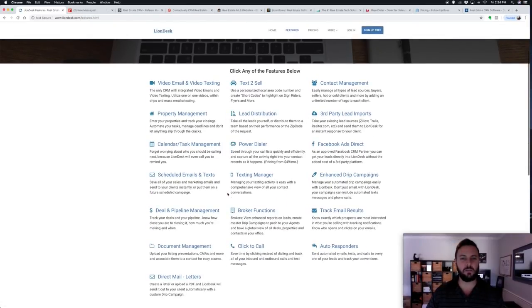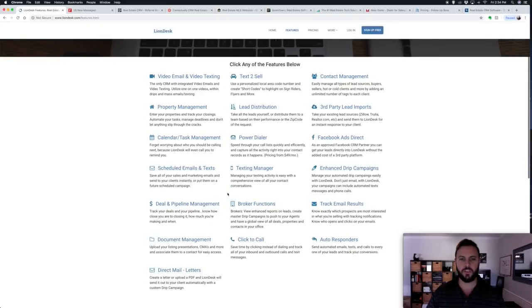It's extremely feature rich. You'll notice they have a ton of features, things that you won't find in other CRMs. Things like Facebook Ad Direct. I don't know a single other CRM that does this. If you're running Facebook ads and you're using any other CRM, you'll probably have to integrate with Zapier. It's a whole other video entirely. But if you're not familiar with Zapier, we can check that out later. But this one integrates directly. If you're running ads on Facebook, you can get your leads directly into it.